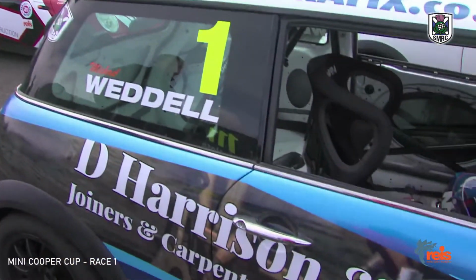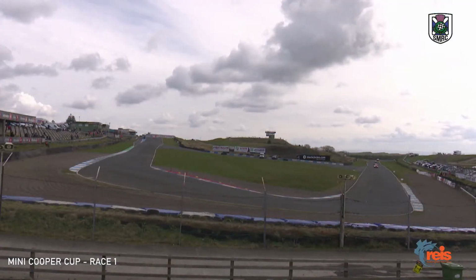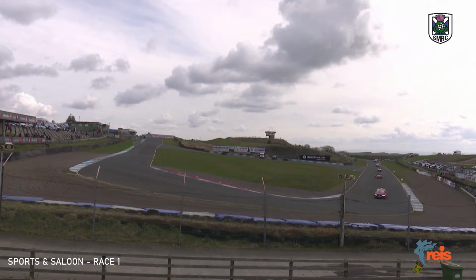Thanks very much, sir. Andy Alston down there in the Holden area with all of our winners, and what a great race that was. If any race you could have to start off the 2022 season, of course it has to be the Scottish Mini Cooper Cup.